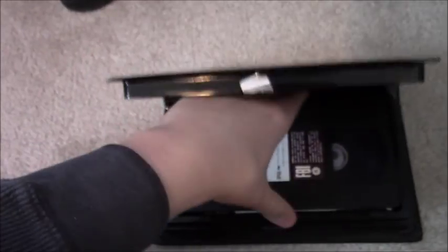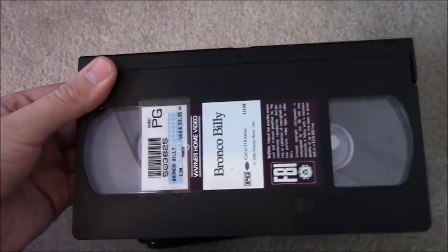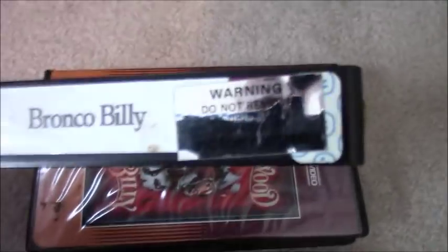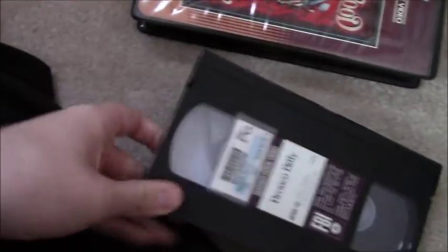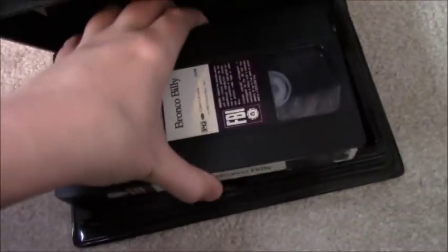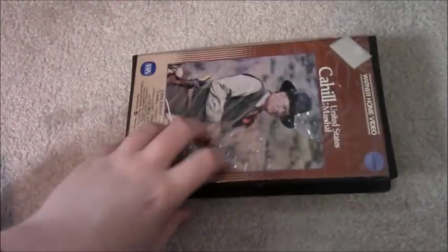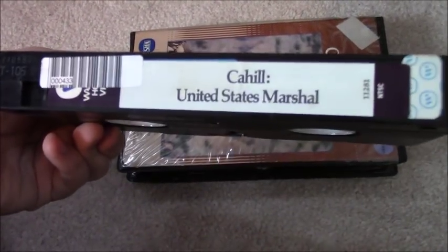Purchased from Blockbuster on December 27th, 1996. This is actually a full rental from Victory Video, Video Factory, and Blockbuster. There is a print date underneath the end label.